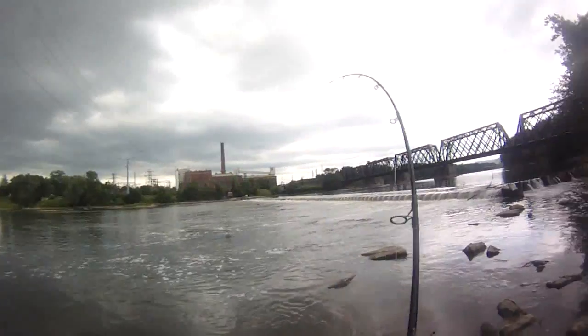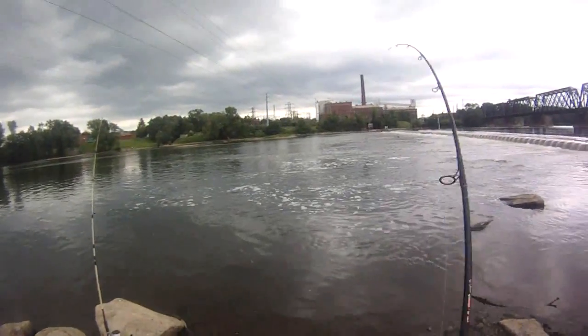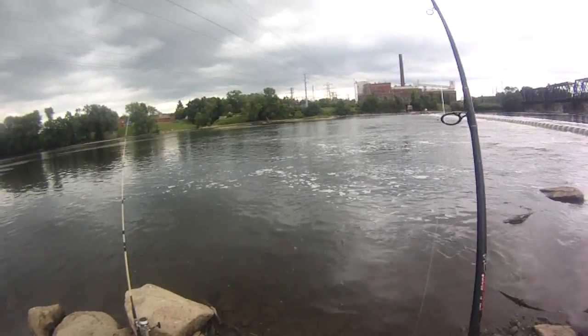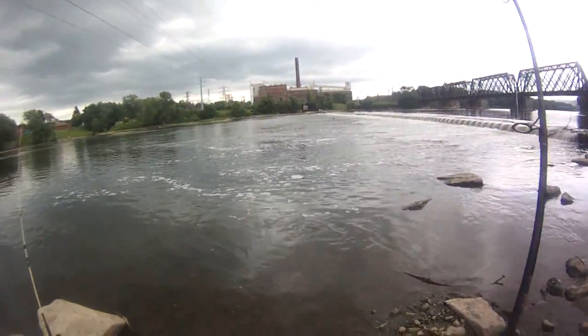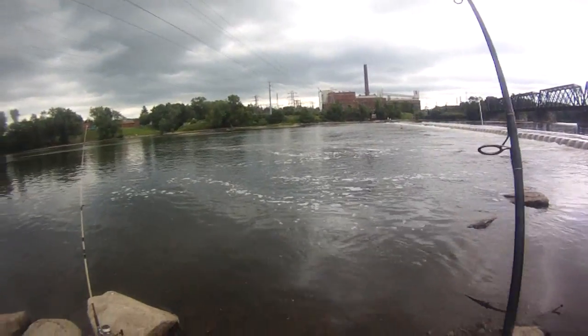Wow. This fish also took it right when it touched the water. Unreal. I walked away for like 2 seconds. I don't have something to lock this pole in, so it almost got pulled in. Crazy.